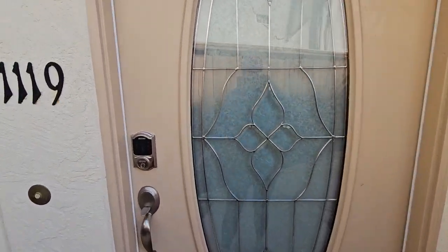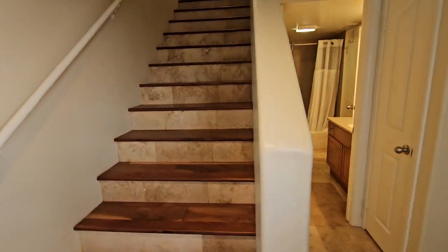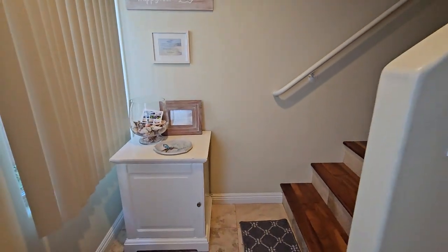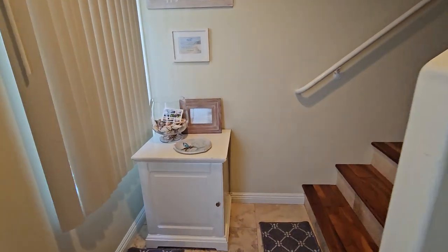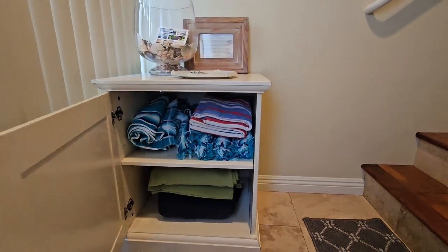This is the condo. Every guest gets their own unique entry code for the door. Here's the entryway. There are beach towels and beach blankets in here.